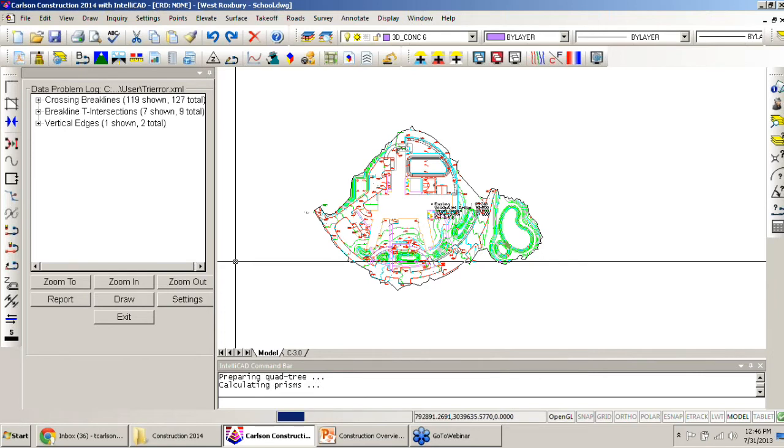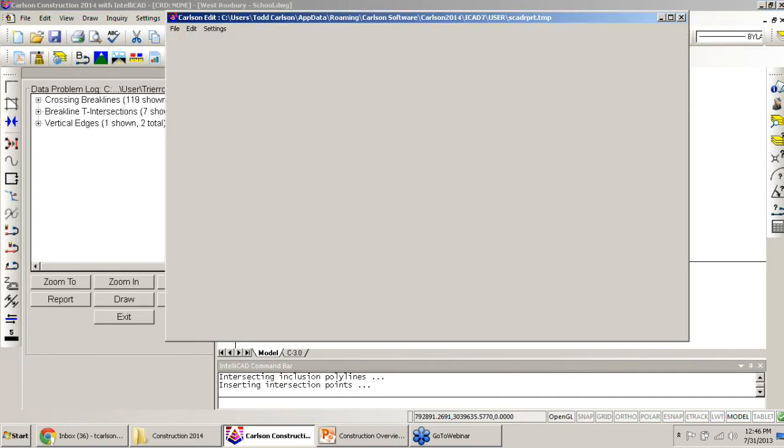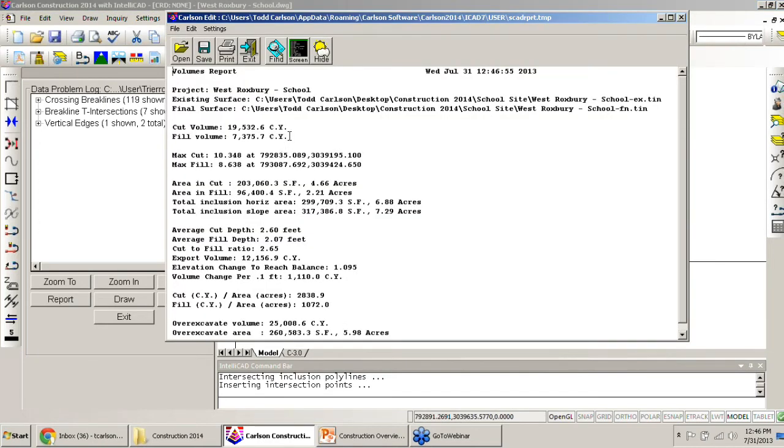So I should be seeing more cut, because I'm not going to the finished grade anymore. I'm going to the subgrade. You can see I had 15,000 cubic yards of cut before, and now it's 19,000. And my fill reduced a little bit, by 1,000 cubic yards. So by putting in subgrades, you'll get more accurate cut fill volumes, and then you can do costing and get a report breakdown of all your materials.